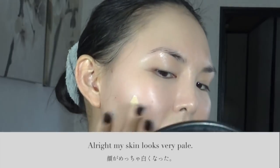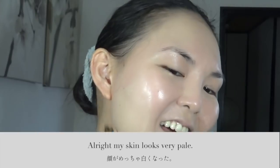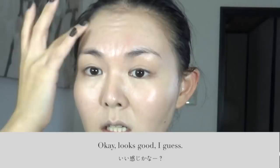Alright, my skin looks very pale. Yeah, so pale. Everything just gets hard. Sometimes everything just gets harder. Feeling like I'm missing some parts. Days just keep on getting much darker. Even when I'm down in the lower, I remember what you were saying. Okay, looks good, I guess.